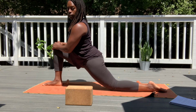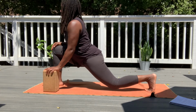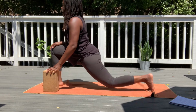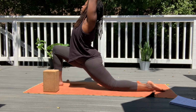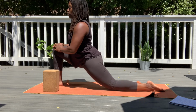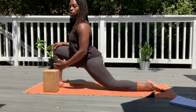You can either hang out here depending on what feels comfortable for you. You can always come up a little bit higher, having two blocks on either side as needed. You can bring the arms up higher and allow your gaze to shift up, or you can just rest your hands on your knees. With this, I'm never just passively going into the pose, so I'm very active here.